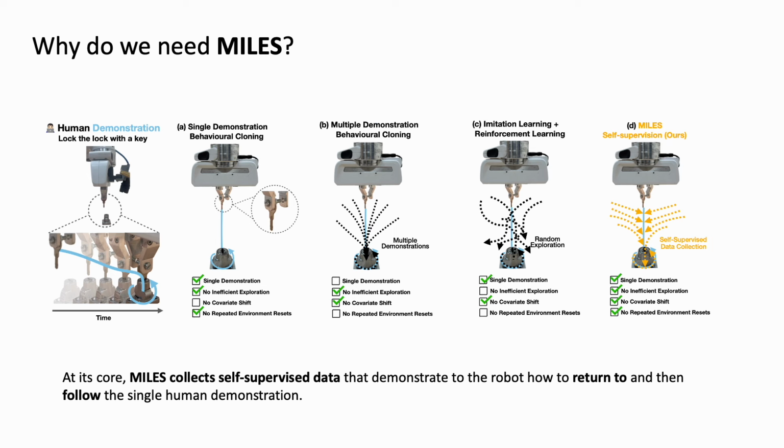Similarly to reinforcement learning-based imitation learning methods, Miles collects data autonomously, but instead of being guided by random exploration, Miles' data collection is highly efficient, as it benefits from self-labeled data that directly guides the robot back to the demonstration. Additionally, exploration can cause disturbances to the environment and thus requires repeated environment resetting. However, as we explain later in this video, Miles' self-supervised data collection procedure strategically shapes policy learning to be independent of such laborious environment resets.